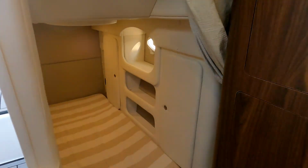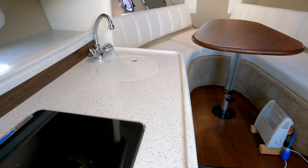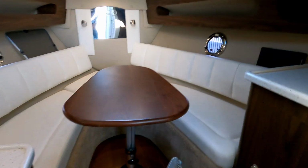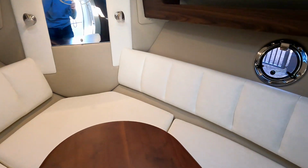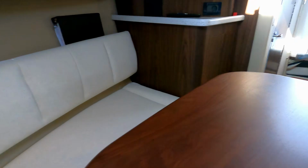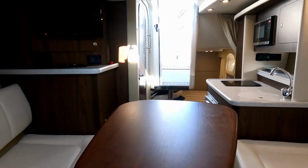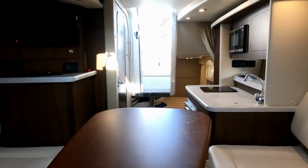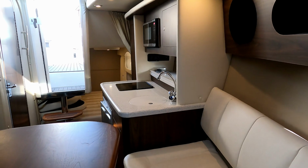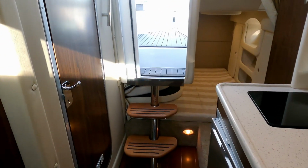So there you go. So that is, if I just take a little step in here, that's her looking forwards. I'm just going to slide forwards to give you an understanding of what it looks like from here going backwards. So at the head of the table, there you are. Very, very spacious, very neatly finished American sports boat, 29 foot Rinker.